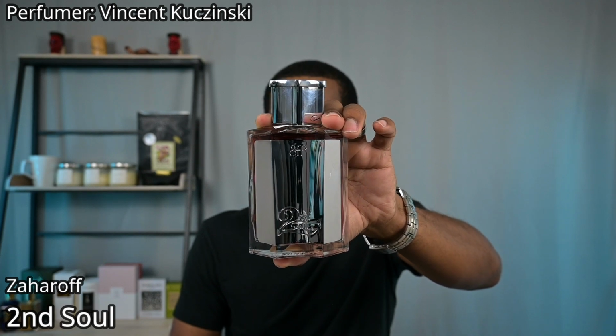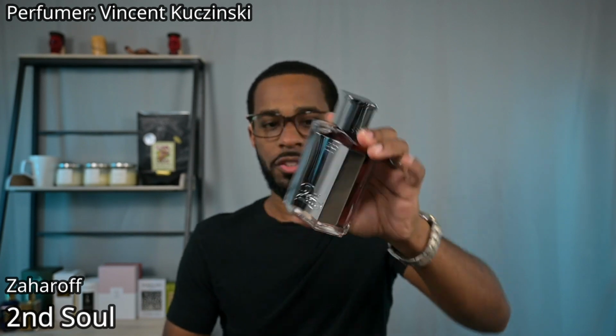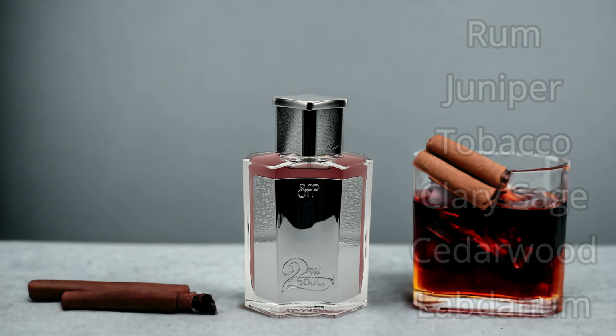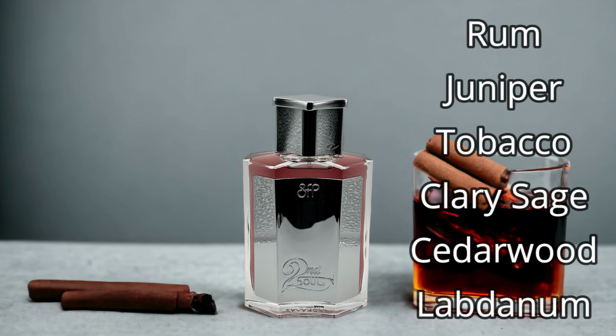Zaharoff Second Soul with 6 wears on Parfumo. So this one is a barbershop style fragrance with some new school sensibilities to it. Has some booziness to it, very nice juniper note in this, some thick resinous kind of notes, some incensey kind of notes in it. It's a very full fragrance. It has a lot going on, but it all kind of comes together to make it one thing. So it's not like all over the place, so to speak.